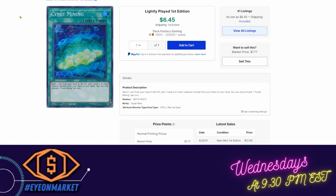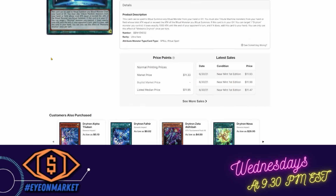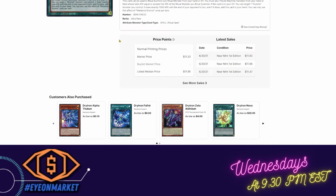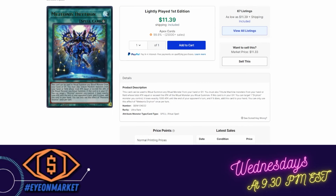I think once Heat Talker gets announced, the Decode Talker or Heat Soul, you could see this go up even more as people jump towards Cyber, so just food for thought. Meteonis Drytron continues to creep up in price as Drytron looks to stake its claim in the meta. I think it'll be heavily represented at the YCS. How well it'll do will depend on, I guess, various factors, but $12 at the cheapest.